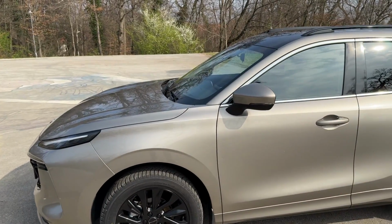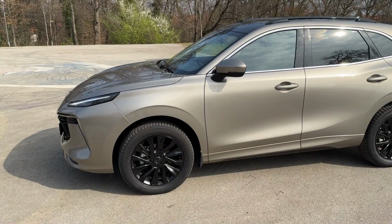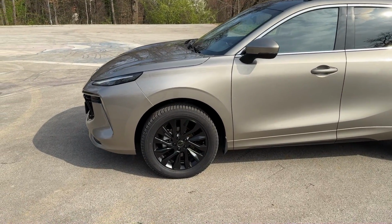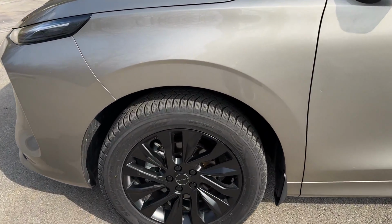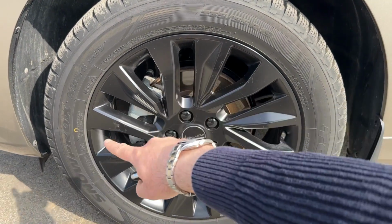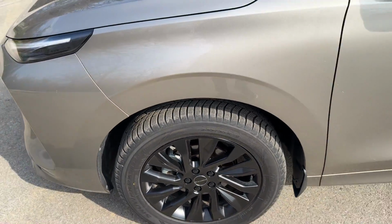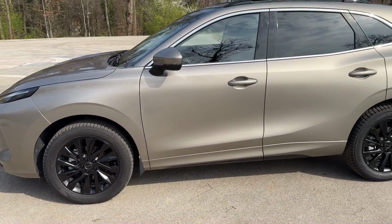Very good combination. And stay tuned for the point of view drive, where we will focus on the driving aspect. But now let me show you the rest of the car. So the wheels 235/55 R19, the satin black finish on these, and they look very nice, giving it a sporty look for the car in my opinion.